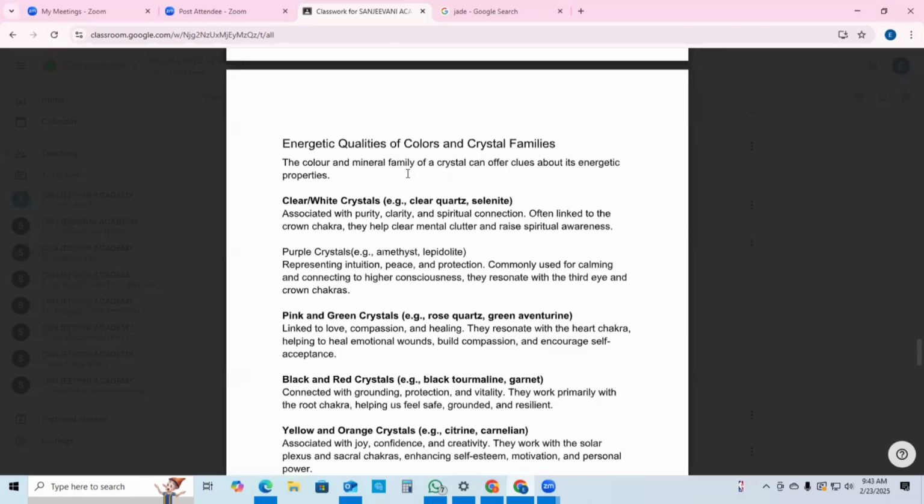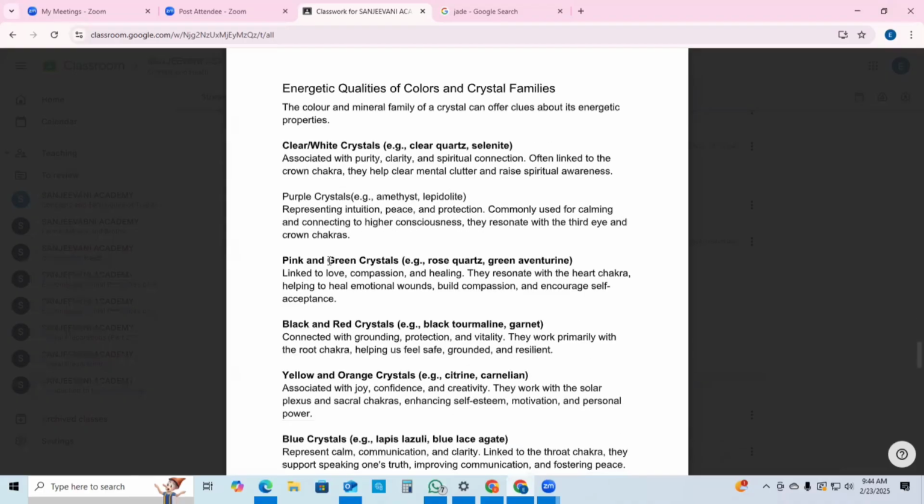So the color and mineral family of a crystal can offer clues about energetic properties. Remember I was saying that the black crystals would usually be associated with protection and cleansing of negative energies. The clear and white would be associated with purity, clarity, and spiritual connection. This is often linked to your crown chakra, and they help clear mental clutter and raise spiritual awareness. Purple crystals represent intuition, peace, and protection, commonly used for calming and connecting to a higher consciousness. They resonate with the third eye and crown chakras.